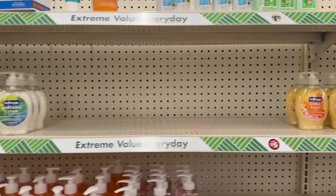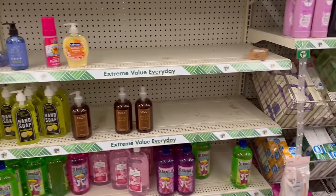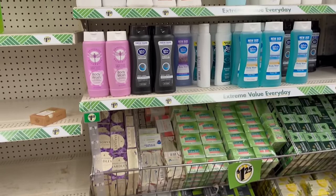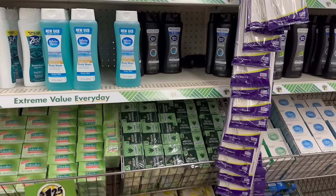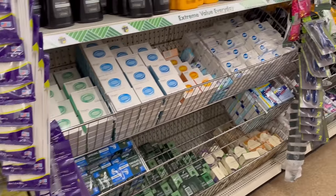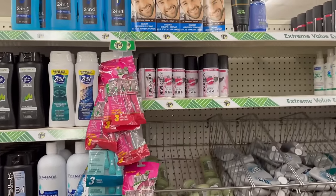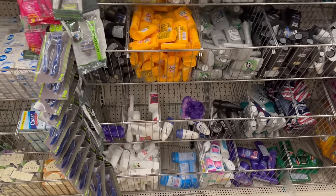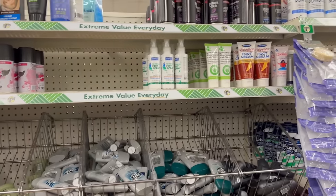Okay, so coming down this aisle, this is all like the bubble baths and the hand soaps, body washes, and then it's like quiet over here in the makeup area. It's like nobody here, so I'm hoping we are gonna find some amazing finds over here. So you might wanna get your notebook and pen ready.